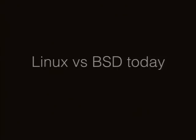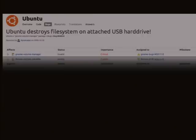Let's talk about Linux and BSD today. Ubuntu destroys file system on attached USB drive. EXT4 data corruption bug hits Linux kernel. I can't live with that kind of stuff. We actually have a data collection device that uses Linux because it uses a Raspberry Pi, and there is a FreeBSD port to the Raspberry Pi, but it's a system on a chip and all this stuff, and I think the Linux thing is better. It is always going to be more able to use all the capabilities of the chip.